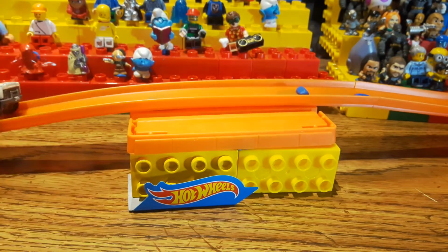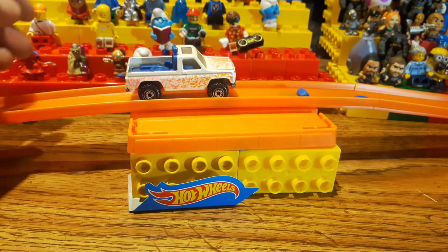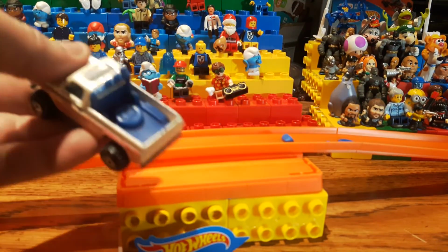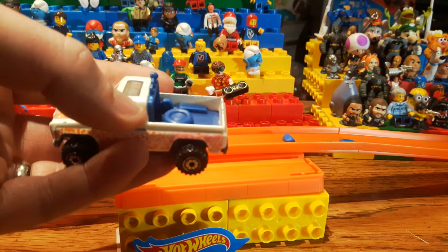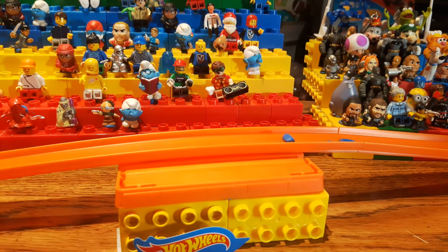Oh, and as I'm saying, Hot Wheels has a knack for making trucks that just don't fit. So it's kind of disappointing. In the back there, it's got a little detail there, tire, and oh, I just noticed there that the light's missing. But a pretty cool truck.